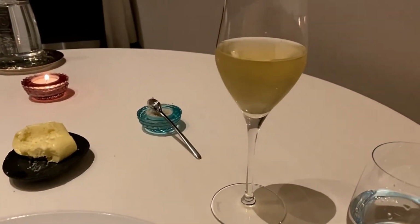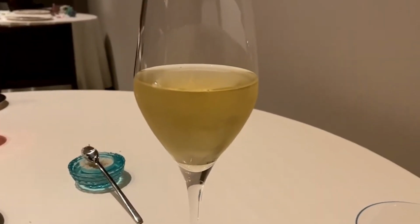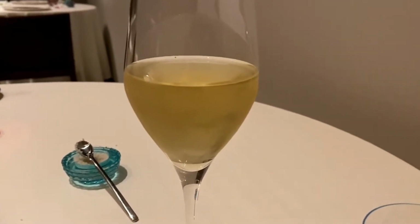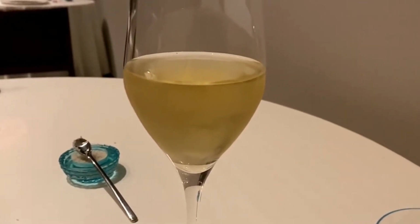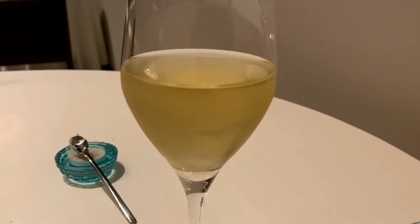The first pour of the night was a 2006 Piper Heidsieck Rare Brut Millésime. This is a Chardonnay and Pinot Noir based champagne, and it's the 10th time since 1976 that they produced it.